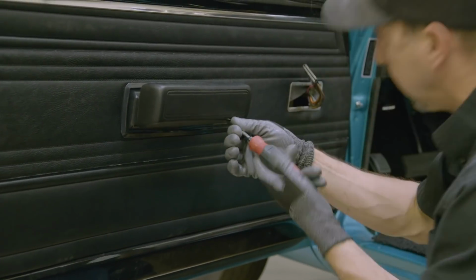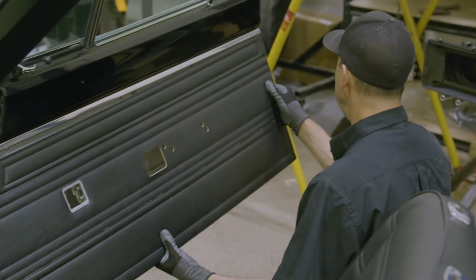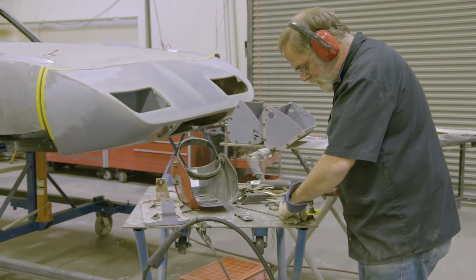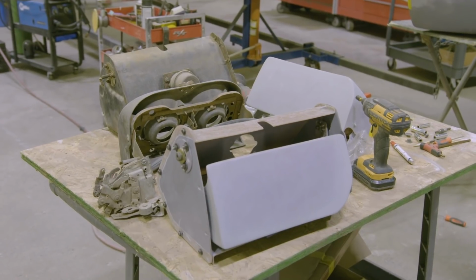Now that I got the driver's side door all buttoned up and finished, I'll go ahead and move over to the passenger side door and start getting the door panel and all the hardware on it as well. While Dave finishes up the Roadrunner's doors, Mark and Alyssa check in with Ryan in the body shop to gauge the progress of the Superbird tribute car and to look at some of the finer points of detail on the Superbird's headlights.